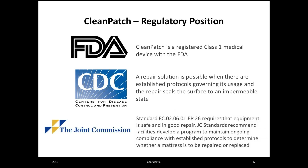And thirdly, the Joint Commission Standardization Group have come back and said that they have a standard that specifically states that equipment must be safe and in good repair, and that it is very important that facilities develop a program to decide when mattresses are repaired or replaced, which is basically what the surface integrity program is, which we're talking about today. So I think you should have a lot of confidence that the regulatory position is sound here.